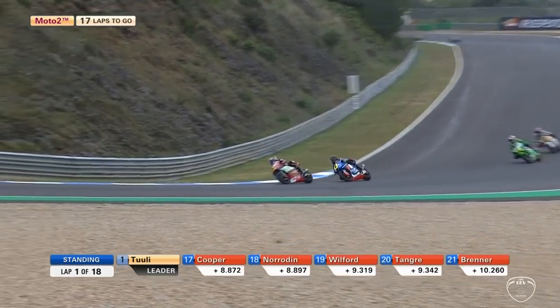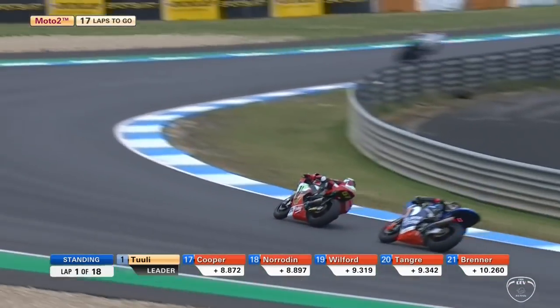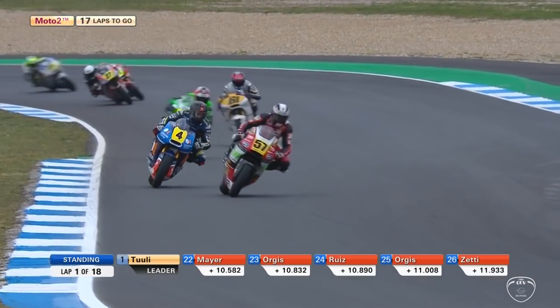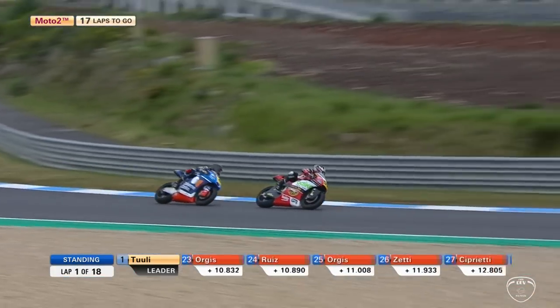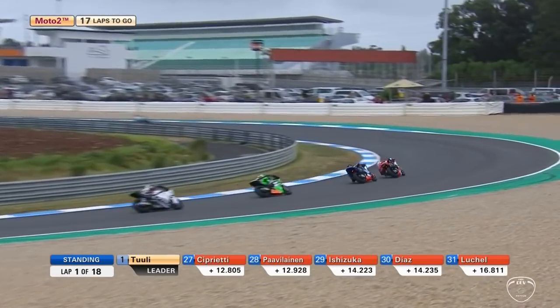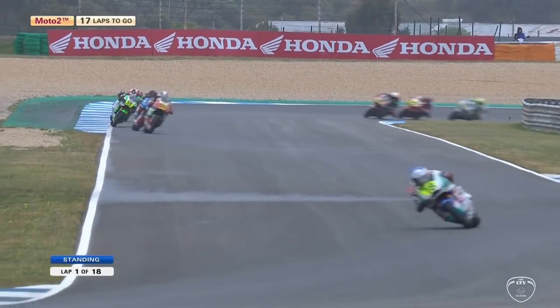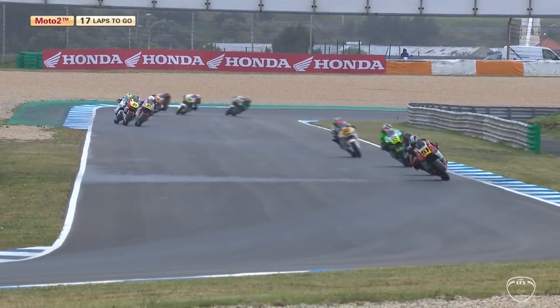Oh, big moment for Garzo on the run in towards turn number three. Just about gets it stopped. I was going to say Montoya's up to fourth now and closing in on that battle for second. Yeah, Pons just holding off Garzo for second as they scrap it out. But yeah, look at this. It's Tooley stretching his advantage at the front. Is anyone going to be able to catch him? We'll wait and find out.